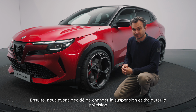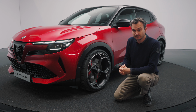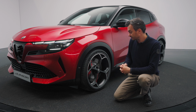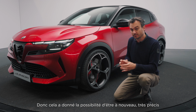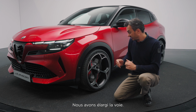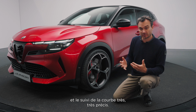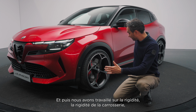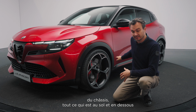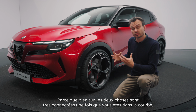Then we decided to change the suspension and to add the precision to enter the curve with the Torsen mechanical differential and of course the stiffening of all of the suspension, the brackets and the bushing. So that gave the possibility to be again very precise in entering and exiting the curves. We enlarged the track, we installed 20 inches wheels that make the feeling and the following of the curve very, very precise. And then we worked on the rigidity, the stiffness of the body, of the chassis, everything that is on the floor and below, and everything that is on top. Because of course the two things are very connected.